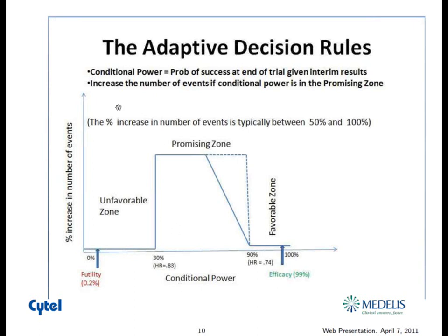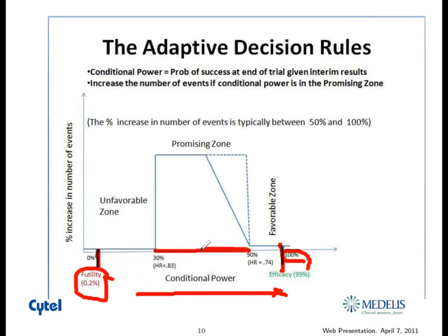So, getting back to the decision rule itself, we said that this is another way of looking at the interim analysis. Here on the x-axis, I'm displaying conditional power, and to the left of this arrow is the futility zone. To the right of this other arrow is the efficacy zone, and between 30% and 90% is the promising zone. In this promising zone, you can have different rules for increasing the number of events.